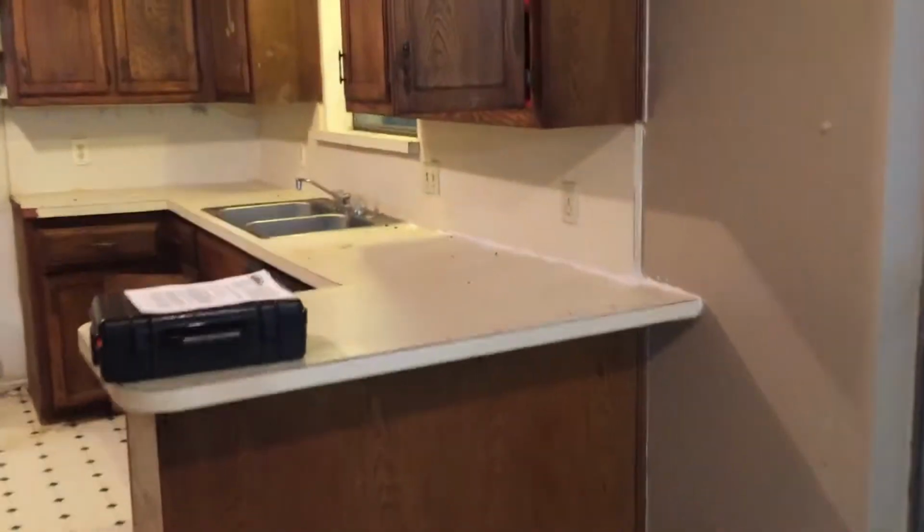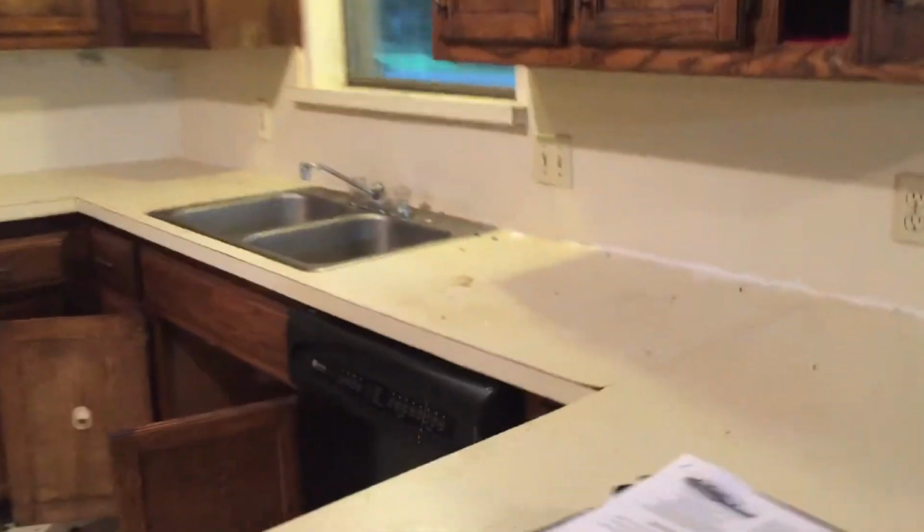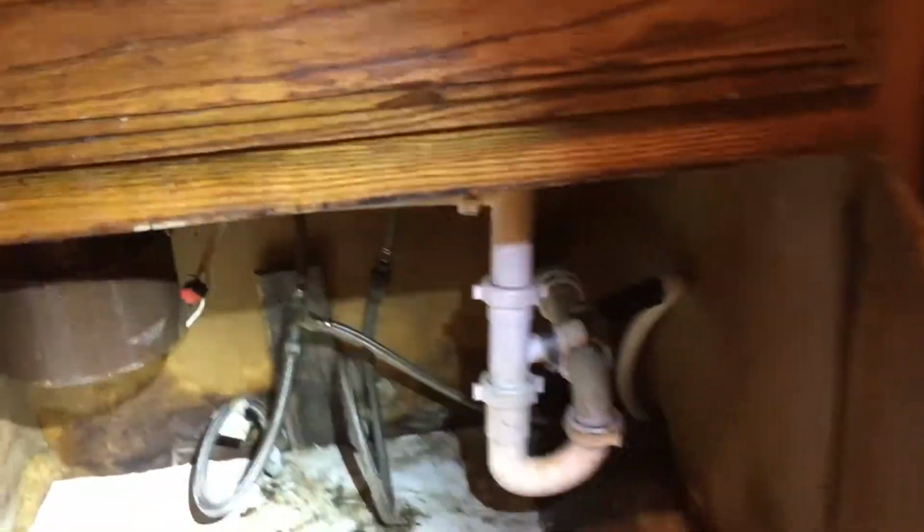These countertops have exceeded their economic lives, as has the dishwasher, garbage disposal. All this should be replaced. There we go. I don't have to tell you, exposed electric junctions. It smells to high heaven in here. We got burn marks on the countertops from where the oven was.